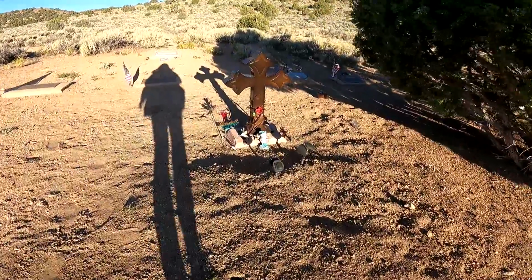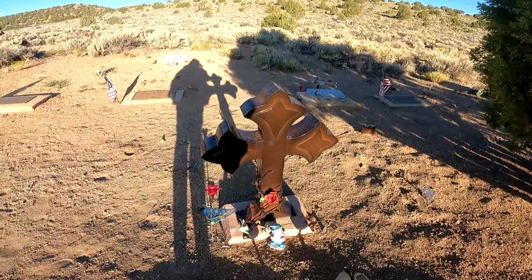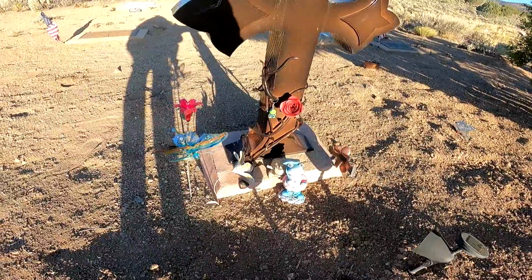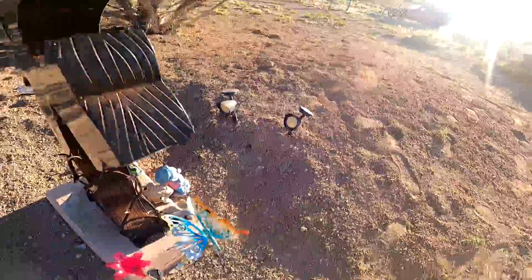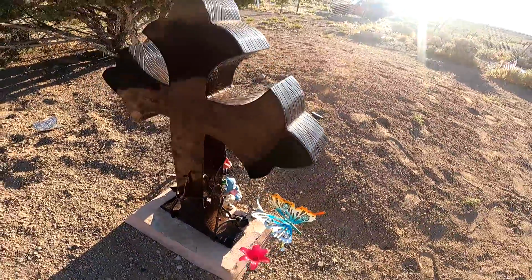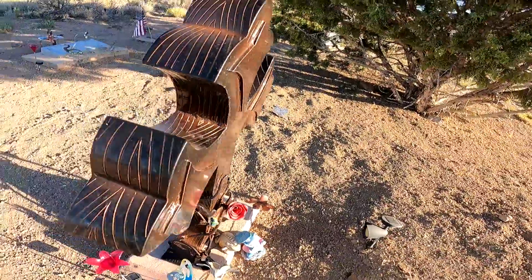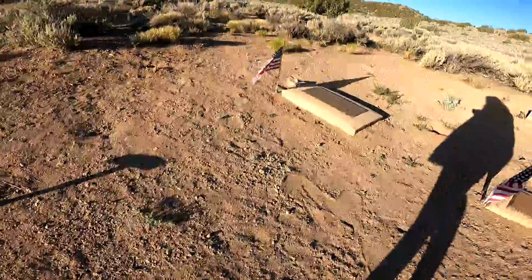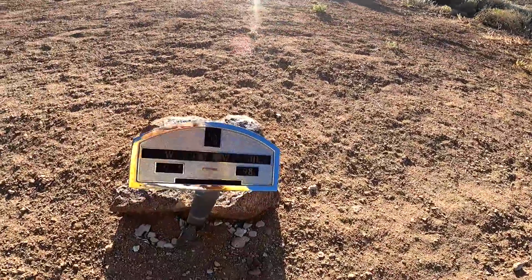There's some old ones over here, sweetheart. It's pretty cool, right? Somebody put a little froggy down there, some butterflies. It's pretty awesome. They did put solar lights around it, but there's no name on it. There's no name on this cross. That's weird. That is strange. Maybe it's just decor. What's this? Howard M. Worthen.